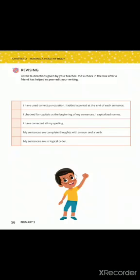The last page is page 56. Revising. This page depends on the previous page. If you follow the steps in writing, you will put a check in the box.